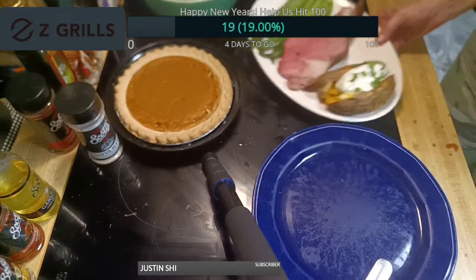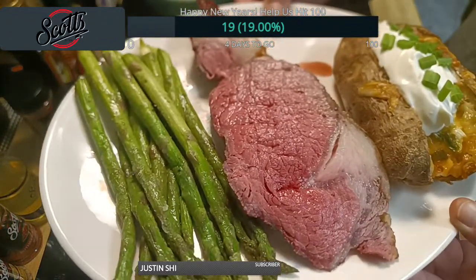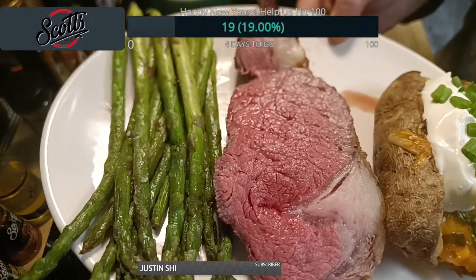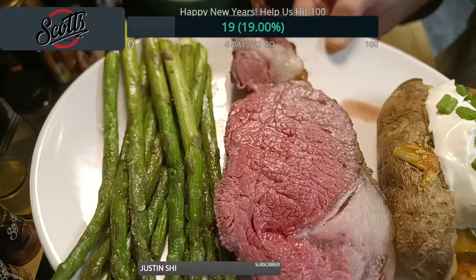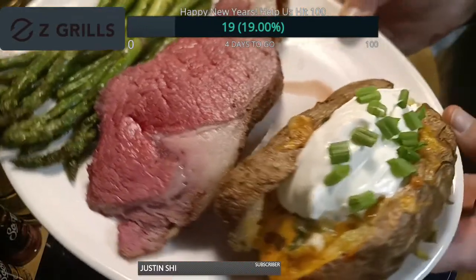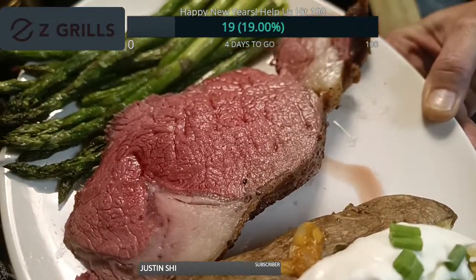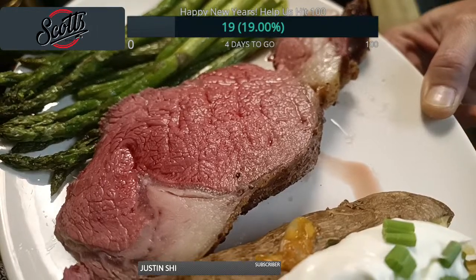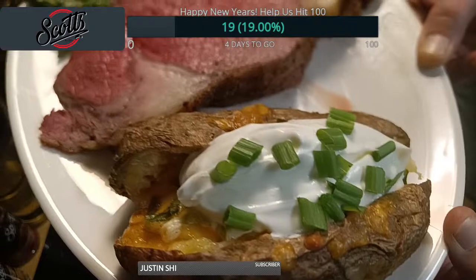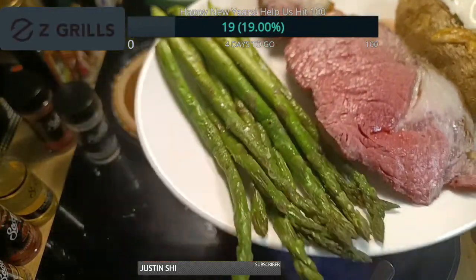Okay. Come explain to me what you've prepared here. Prime rib with Santa Maria seasoning, garlic oil, and pepper; asparagus with butter and Santa Maria; and baked potato with Havarti and sharp cheddar cheese. I baked it once, microwaved it, then baked it to get the skin crisp, then put sour cream and green onion. Done. And there's your dinner. It looks fantastic.